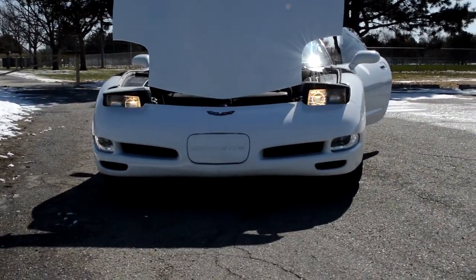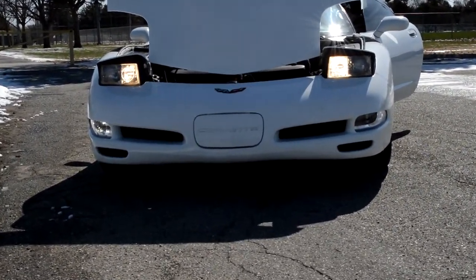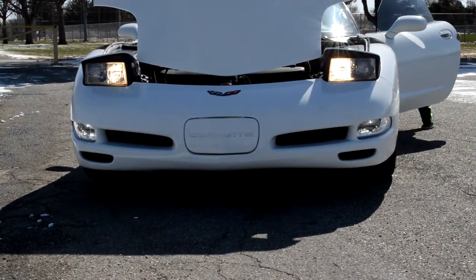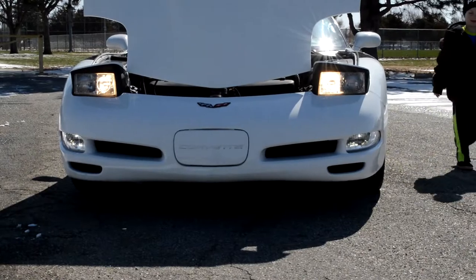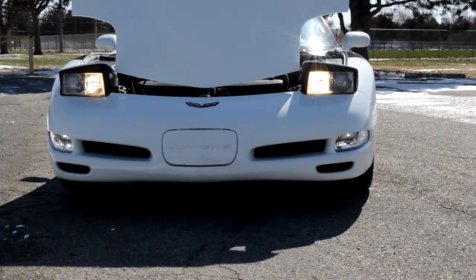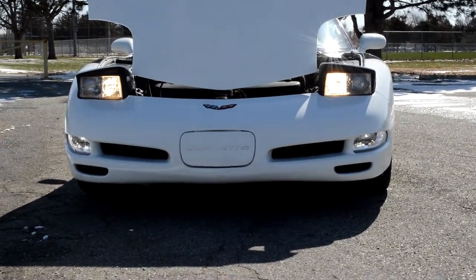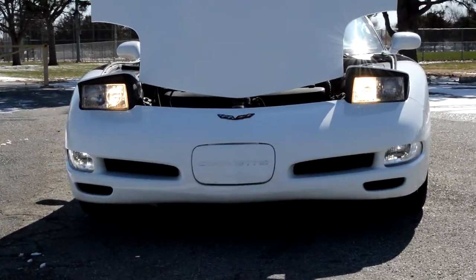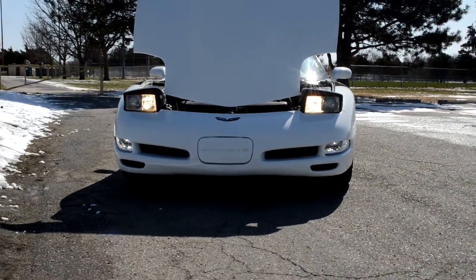And there you go, switching from amber to the white. They just look so good. Now, my headlights on the other hand don't look too well. So those are gonna be the next thing that we end up getting. And we'll get those through Vette lights as well.